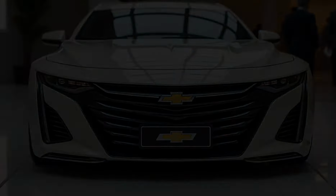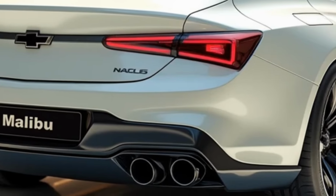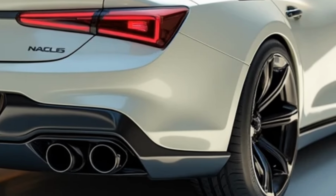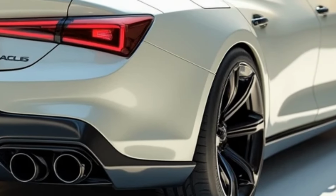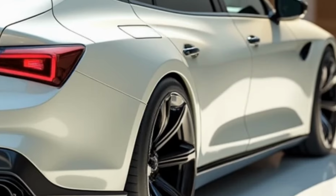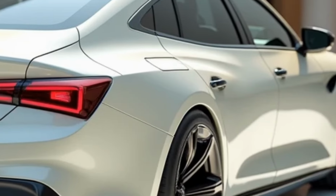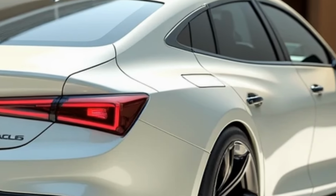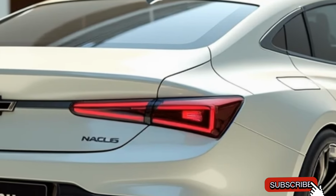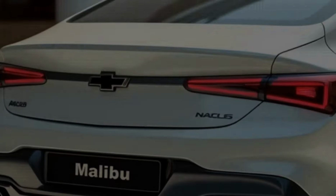One of the biggest changes for the 2025 model is the infotainment system. The new Malibu comes with a large, high-resolution touchscreen that integrates seamlessly with Apple CarPlay and Android Auto, providing easy access to music, navigation, and phone functions. The interface is responsive and intuitive, making it convenient to use, and there's an available premium sound system that enhances the driving experience with clear, immersive audio. Plus, with wireless connectivity, charging devices on the go is easy and clutter-free.